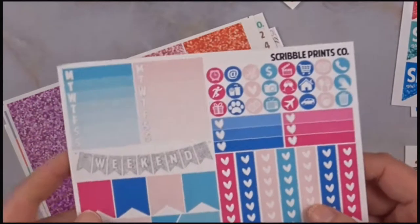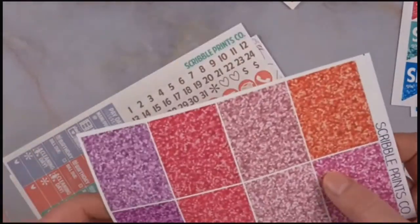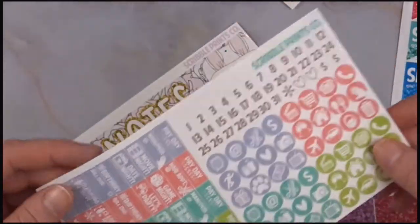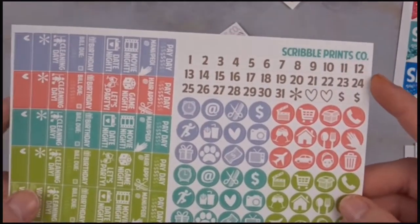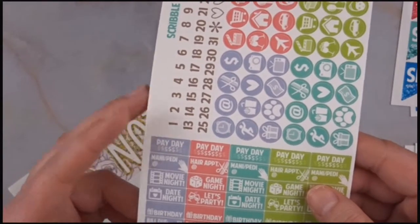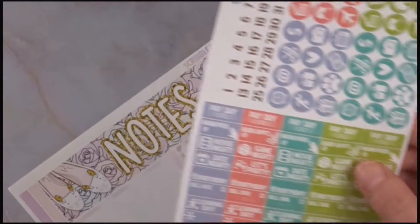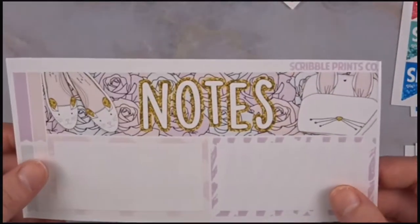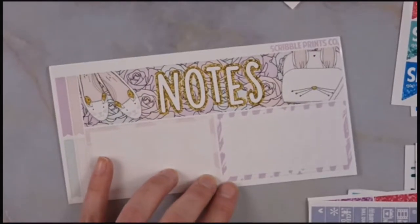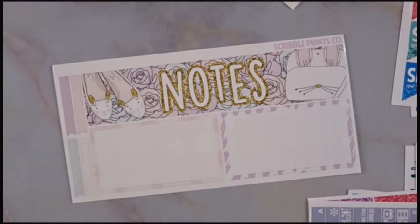So next we have this color scheme. Cute. Oh snap, we have more glitter headers. Look at all those glitter headers. Those are pretty. Aww. We have some date covers and some icons. Then we have some like payday, some mani and pedi. These are all like appointment stuff. Cleaning day, that's cute. And notes. I think this is for your monthly. I will use it, but I'm just saying, I think that's what it's for.